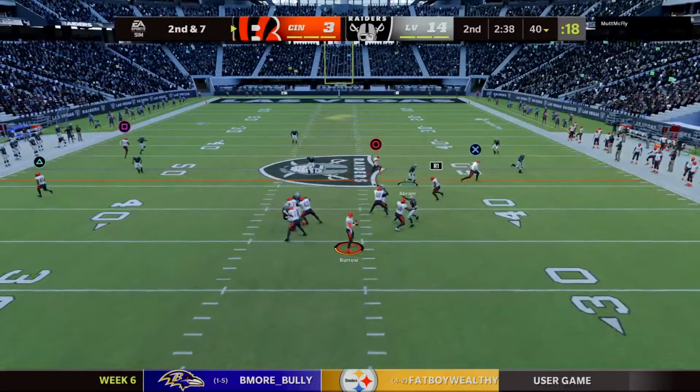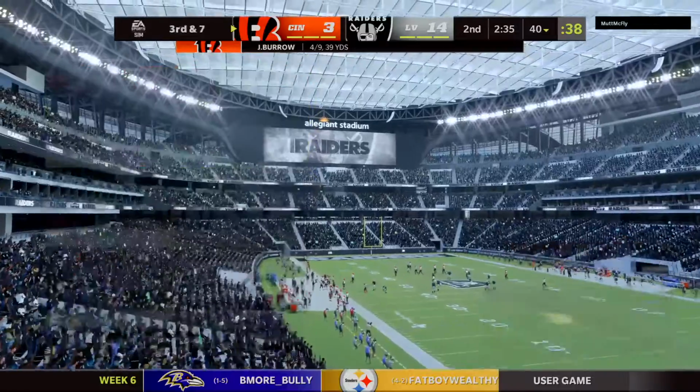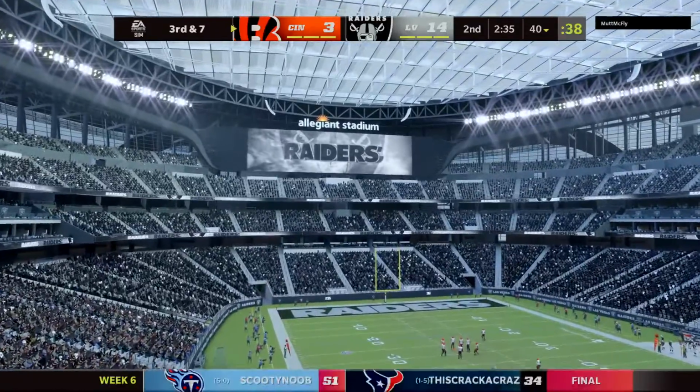From the 40 now on 2nd down. Burrow. And this one incomplete. Too much contact to hold on to that one, and it's 3rd down. That's an excellent play by the defender. He diagnosed that one, closed quickly, and helped force the incompletion.